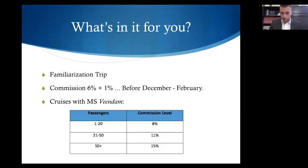So finally, my final point, what's in it for you? We'll offer you a familiarization trip, and that's just for you to experience Carousel firsthand. Stay at our lodging locations, go on the tour, take a diving course maybe, and really get to know Carousel on a personal level to be able to sell it to your clients. And then we'll offer you a commission rate. So we'll offer you a commission of 6% if they book with our cruises. Sorry, not our cruises, but our hotels, our courses, and our other activities that we do offer.